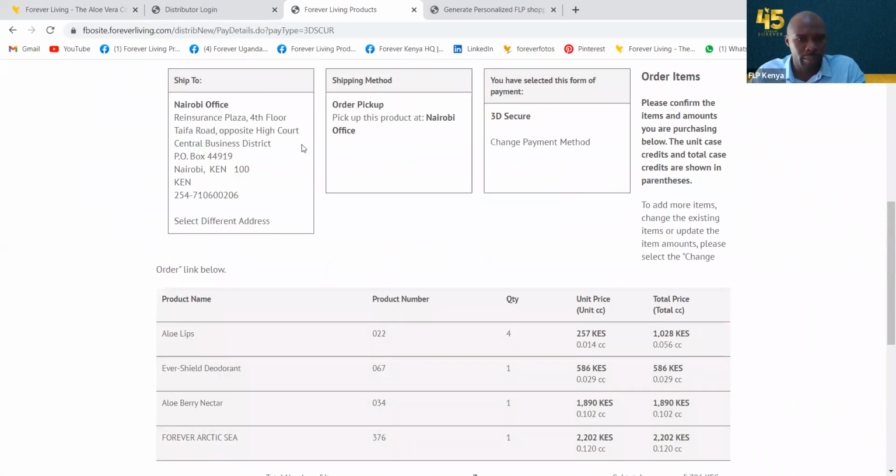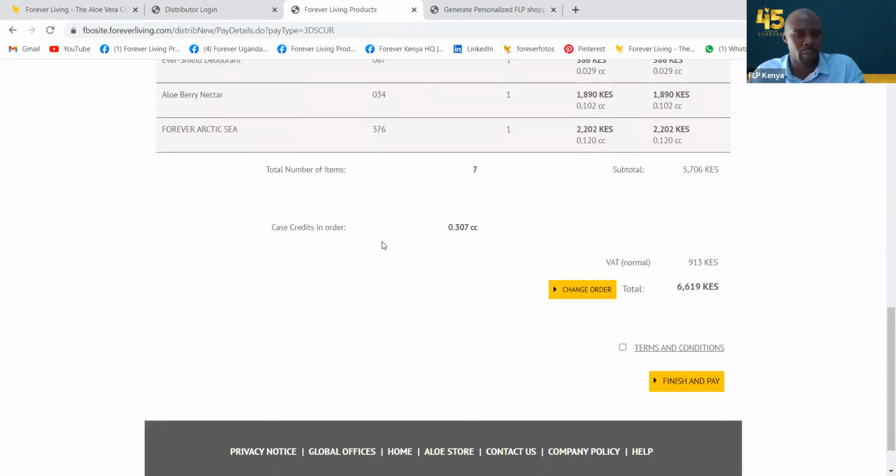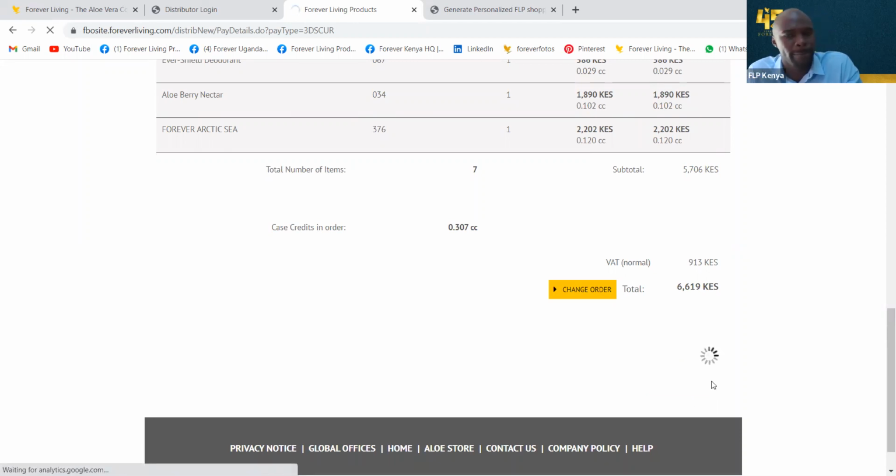So again, the breakdown of the order and the delivery. You see this one, Reassurance Plaza is the pickup point, the order breakdown. I'm okay with what I'm buying. I accept terms and conditions. I click finish and pay.